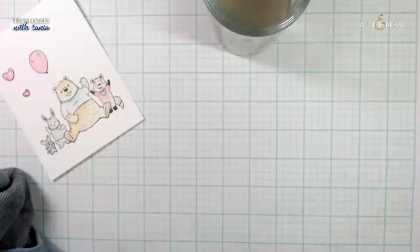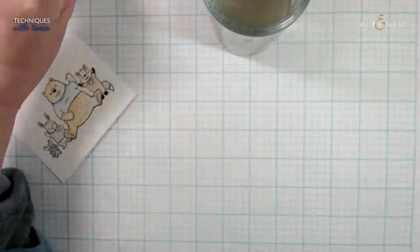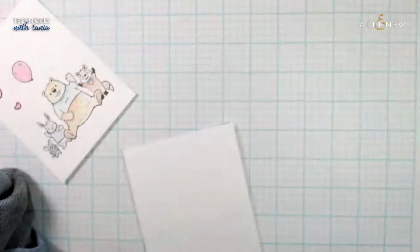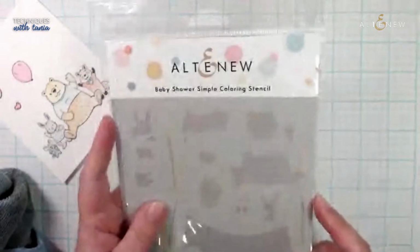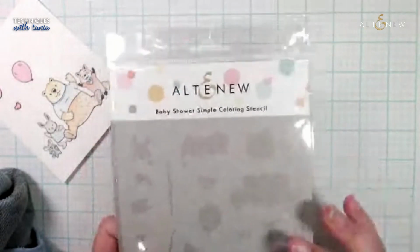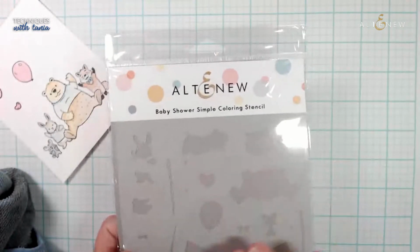All right, what we're going to do now is I'm going to grab a piece of paper, and I want to show you that we can do that same thing, but this time we're going to use the simple coloring stencil. And this simple coloring stencil comes as a set, so you can get the dies and you can get everything along with it.